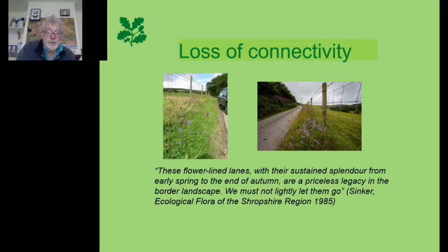And this is another quote from the past. This is Charles Sinker writing in the Ecological Flora in 1985, the first flora of Shropshire, identifying that the lanes in Shropshire had sustained splendour from early spring to the end of autumn, and that they're a priceless legacy, and we must not lightly let them go. Sadly, in a lot of cases, we let them go.